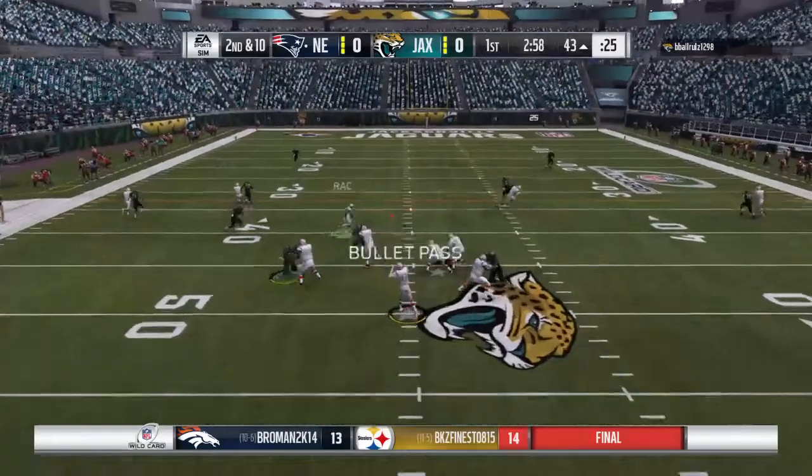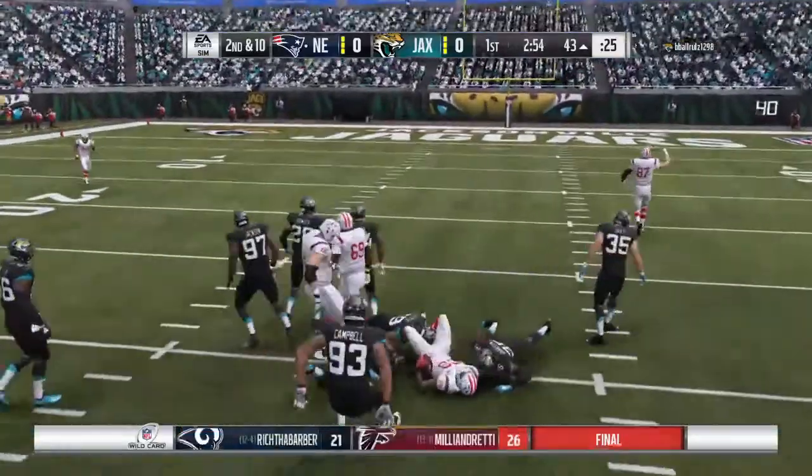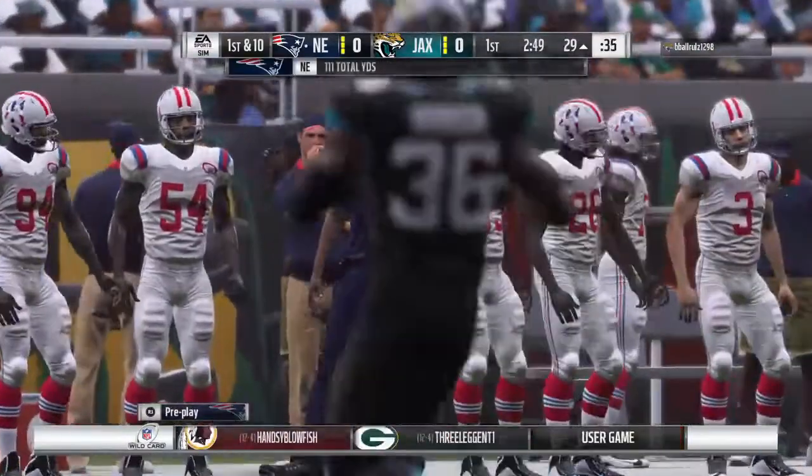Brady will try again on second down. And a dump off to White. And he's going to get this inside the 30. The Patriot passing game is rolling. They've got another first down.